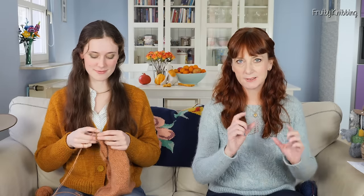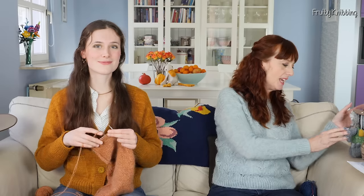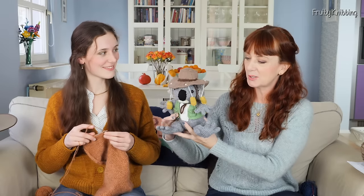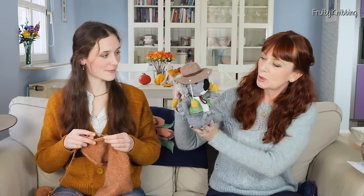Okay, so I wanted to give our new viewers just a little rundown of what we've done so far, because we have both knitted a few of his designs, and I hope our long-term viewers don't mind a recap as well. It all started with this design here, which is Outback Aussie, an Australian koala, wearing his Akubra hat.